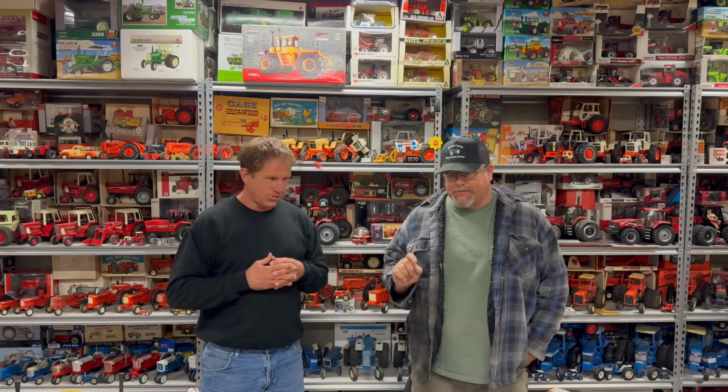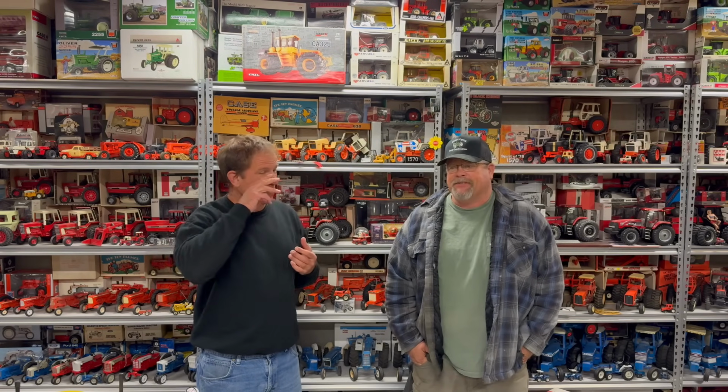If you've noticed, there's a couple of them here. This is a small portion of Tractor Mike's toy collection, because everywhere we've been today, you've got them. They're in the hanging beef trailers, and the other shops upstairs, they're everywhere. So this is a good sample of the Tractor Mike toy collection.